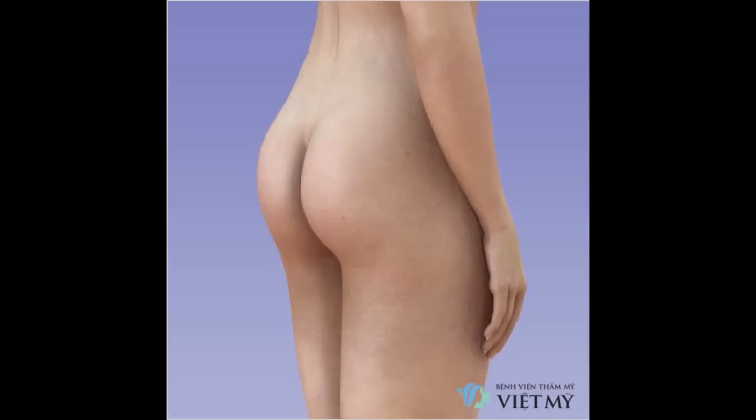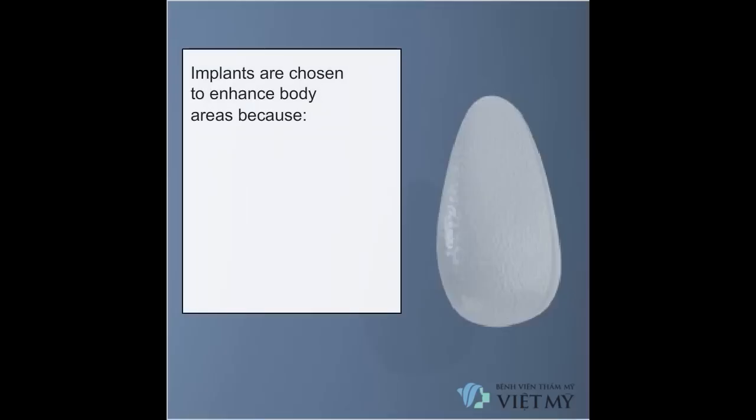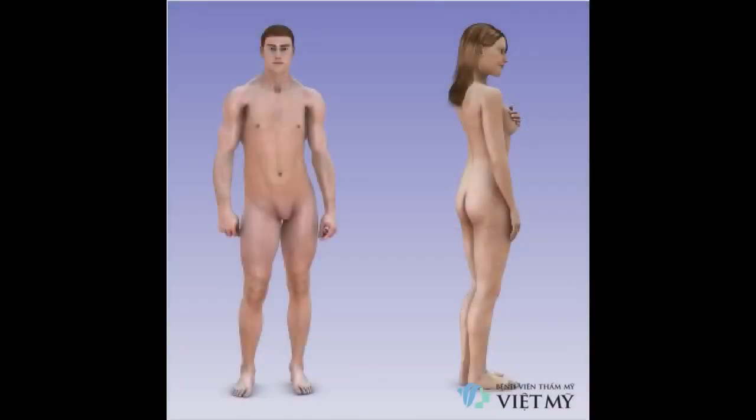AART body contouring implants can effectively help you achieve the smooth, shapely contours that you desire, enhancing your self-confidence and appearance. Body implants are made of FDA-approved, soft, solid silicone. The implants are frequently chosen to enhance body areas for any of the following reasons. Areas are asymmetrical. An area is not well developed. An area has reduced bone structure or muscle due to a health condition. An area has lost volume as part of the normal aging process. Body contouring implants improve or accentuate the appearance of body contours, muscular strength, or volume.